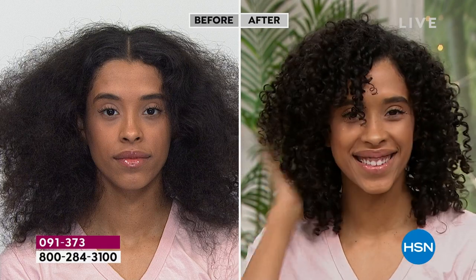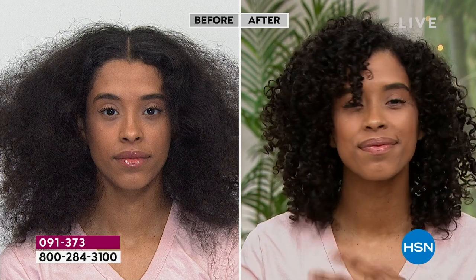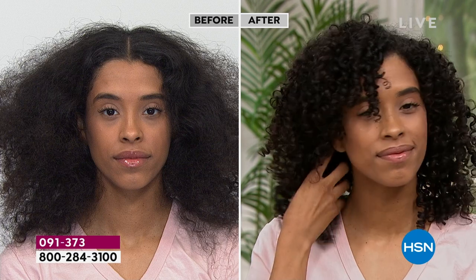This hair is, I mean, a perfect example of how this is wonderful for those of you with waves or curls. If you have texture, absolutely. It can help define and shape. But look, do you see how she's bouncing it? Nothing is stiff or crunchy or weighed down.